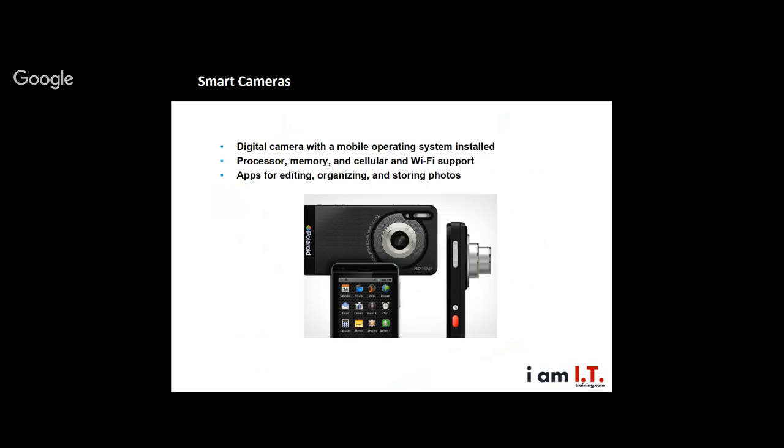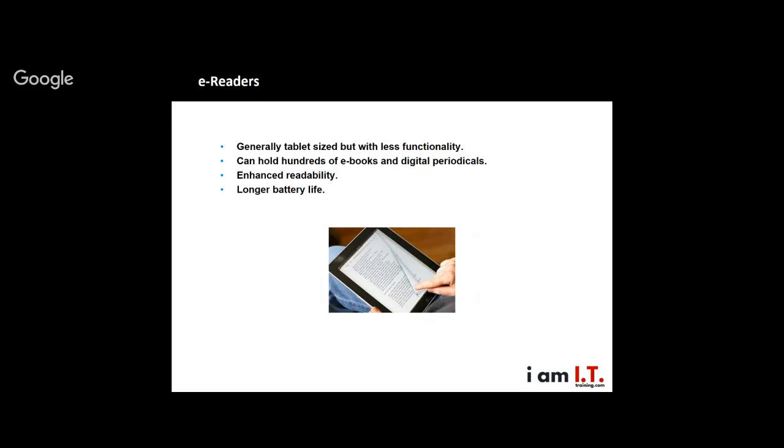Smart cameras are a thing, and what this means is that from your digital camera you can directly upload to social media or a drive space, meaning that you can store it in the cloud without necessarily having to go home and plug your phone in. You can upload it via a wireless connection and it'll automatically be online. E-readers are still a thing. They're very much like a tablet, but usually the primary difference is that the screen is matte instead of glossy, so it makes it much easier to read text on them.